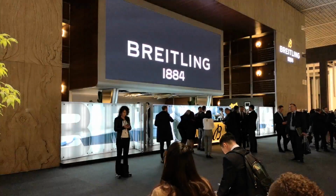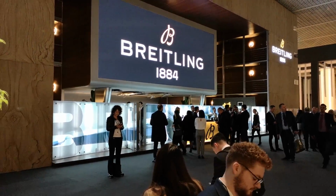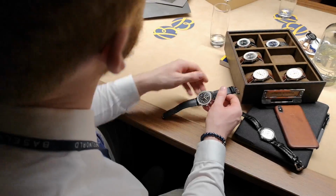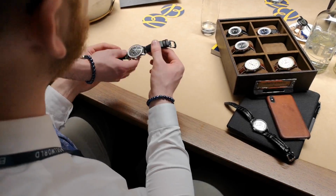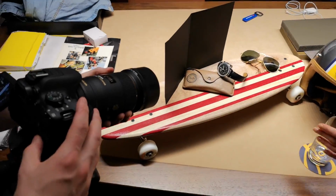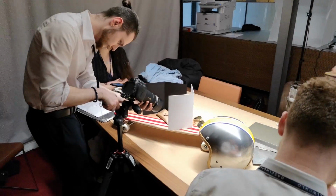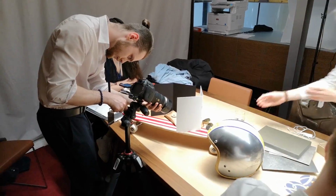Much like last year, I also heard rumours that 2019 is Breitling's last Baselworld. The main conclusion we can draw from this rumour is that no one really knows what will happen. If Breitling, Patek Philippe, Rolex, Tag Heuer or Tudor decide 2019 was their last year, it would have a huge impact on the show, let alone the industry.